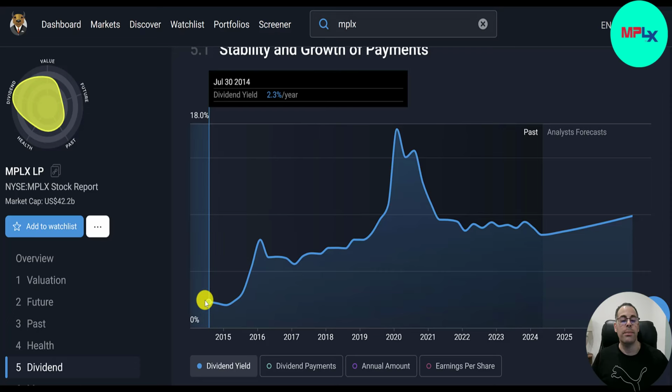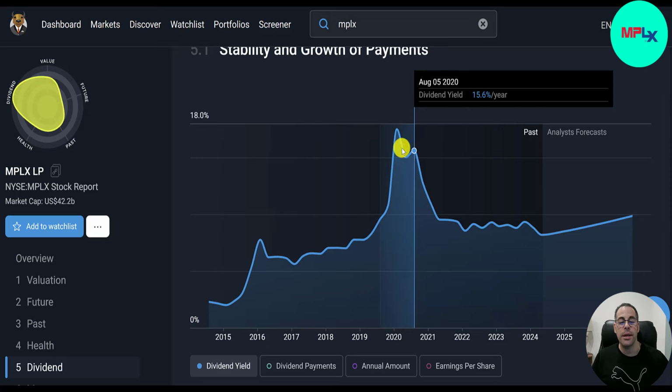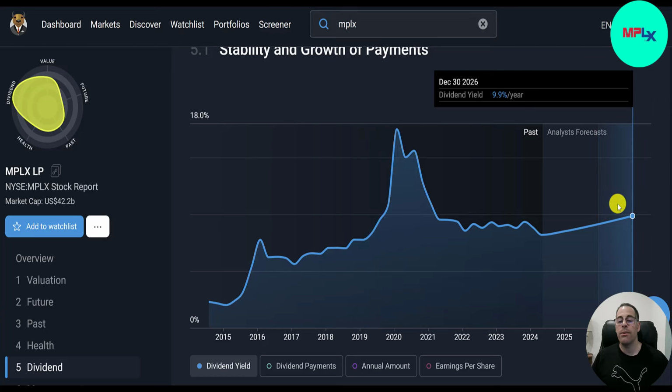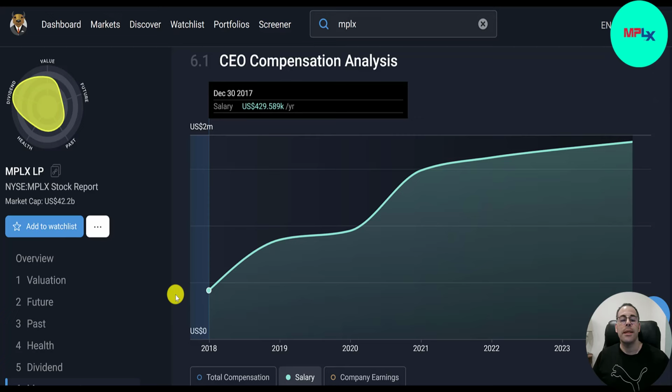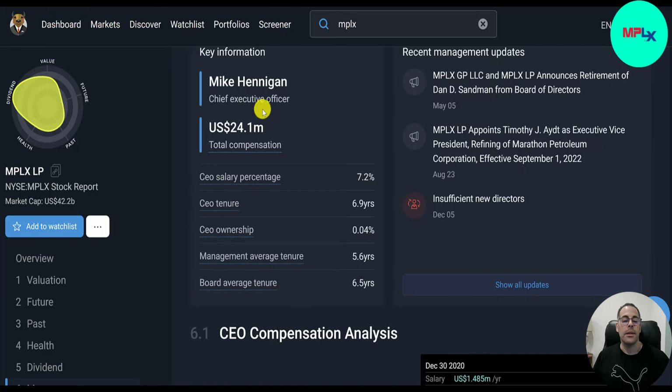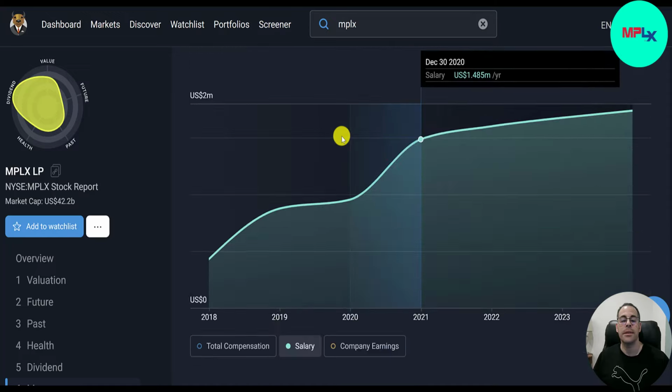Their yield went from 2.3% in 2014 way up to 18% in February 2020. That's mainly because the stock price crashed, so the yield went up. The forecast is almost 10% by 2026. The CEO's salary went from $400,000 to $1.7 million. Total compensation $24 million. Tenure as CEO 7 years.